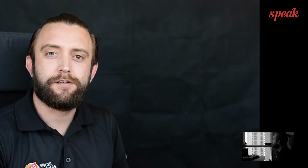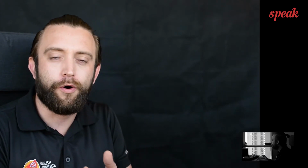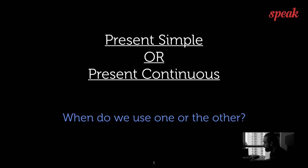So, last lesson was about the present simple. Today I am going to talk about the present simple and the present continuous, and when do we use one or the other. Alright, so let's get started. As you can see here, present simple or the present continuous.